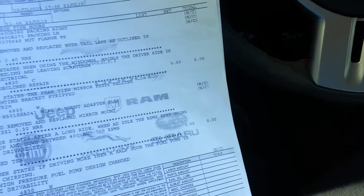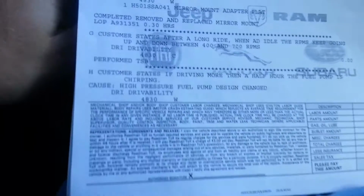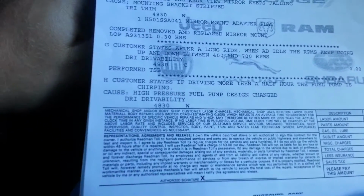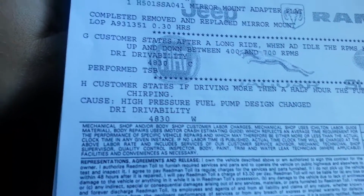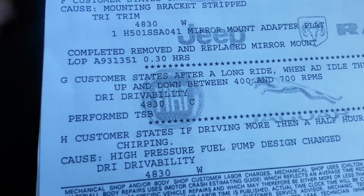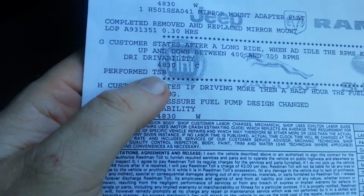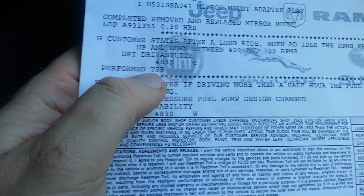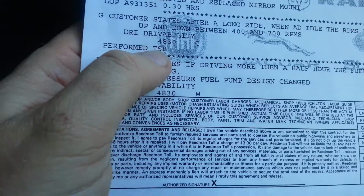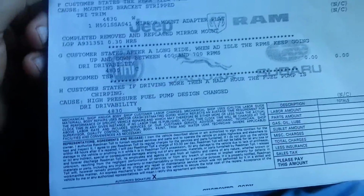I took it for a nice long drive and came to a bunch of red lights and no searching for the RPMs. Before, it was going down between 400 and 700, and it was fluctuating up and down. Apparently right here, they performed a technical service bulletin. So they have a fix for that now. If you have the older models of the BRZ, get it checked.